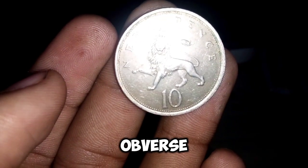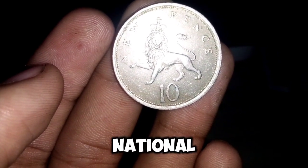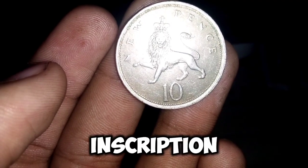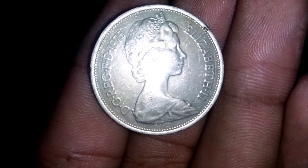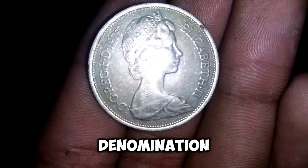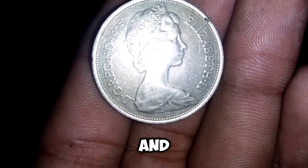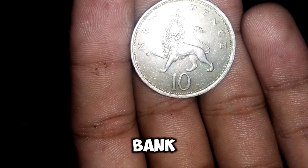On the obverse, we have a design that's been a part of Filipino coinage for years. The national symbol of the Philippines, the Kagitingan or Valor Monument, along with the inscription Republica ng Pilipinas, which translates to the Republic. It also features the denomination in both numerical and textual forms, 25 centimos, and the words Bangko Sentral ng Pilipinas, which translates to the Central Bank of the Philippines.